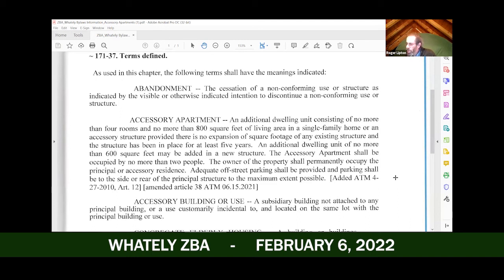So they added the language or an accessory structure, provided there is no expansion of square footage of any existing structure, and the structure has been in place for at least 5 years. So that second half of the first sentence is all new. All right. Then the old language said, an accessory apartment may also be located in a pre-existing accessory structure, such as a garage or a barn, provided there is no expansion of square footage of the accessory structure. So that's gone. And then this new sentence appears, an additional dwelling unit of no more than 600 square feet may be added in a new structure.